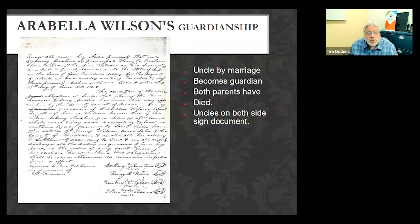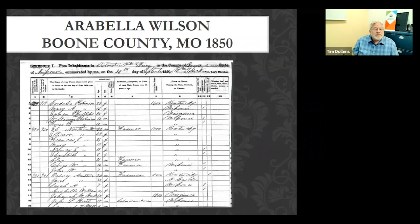Here's Arabella in 1850 with the Dabney Austin family. You see, she's like the third person from the very bottom. She's with her Aunt Jane and her first cousin Sarah, and it says Arabella Wilson, age 14. And she's a niece. I mean, they don't say she's a niece, but we know she's a niece. And the Eli Northcutt family is close to this family as well. They're not necessarily kin to us, but they are on court documents. The Northcutt family has had lots of court documents with our family. So I'm beginning to think that they're like the next closest neighbors who actually had money.